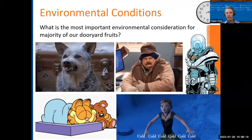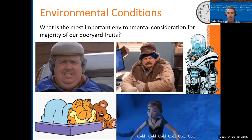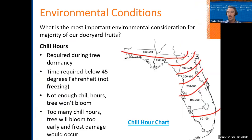So what we're seeing is obviously people are cold, chilly, there's sleepiness. You got Garfield sleeping in his bed, and then up in the top, you have a clock. So one of those most important considerations that we need to consider when thinking about fruit and fruit selection for our yards is what we call chill hours. Chill hours is the amount of hours that we need to spend below 45 degrees and above freezing. And certain fruit trees require a certain period. If they don't reach that certain number of hours, they won't blossom.